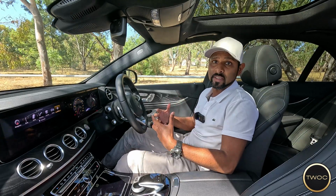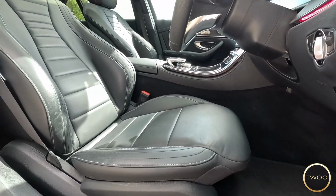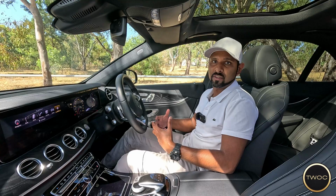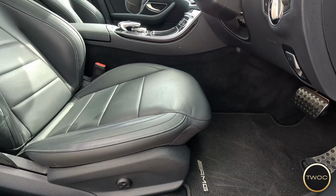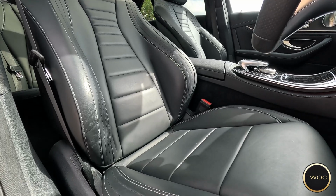So, it's gorgeous in here, but is it comfortable? These seats, which are covered in Napa leather with stitching and sportier than the standard seats thanks to the AMG Line Package, are superbly comfortable. Seats include thigh extensions for added support and are well bolstered on either side to hug you, but are still wide enough for larger humans.